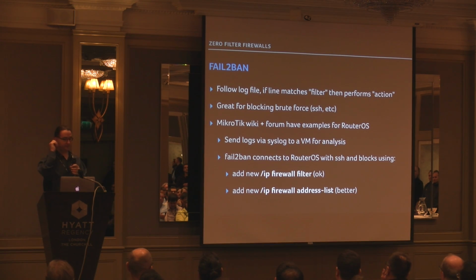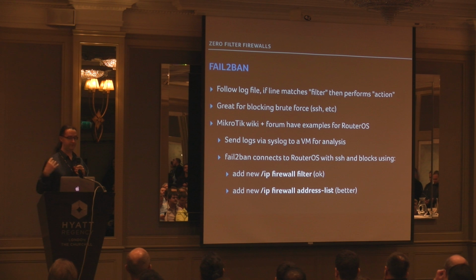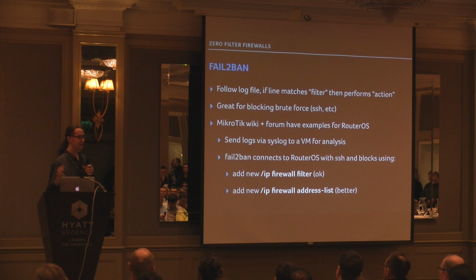Because Fail2ban follows a log file, it's great for blocking SSH brute forces, but you can also put some rules in for blocking your pretty standard web attacks as well. There are some great examples for how to use Fail2ban to block people brute force SSHing into your RouterOS devices. You will probably find examples that use IP firewall filter rules and will add a new rule to drop traffic. If you can find an example that uses an address list, that'll be better. You'll get better performance out of it, and I'll come on to why in a moment.